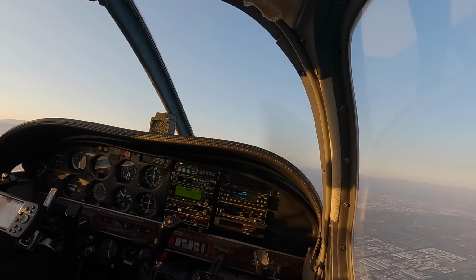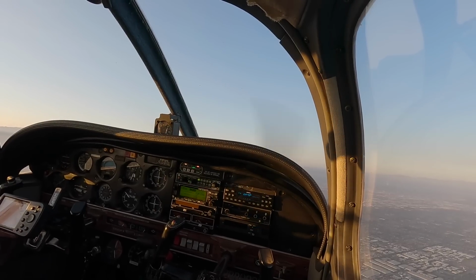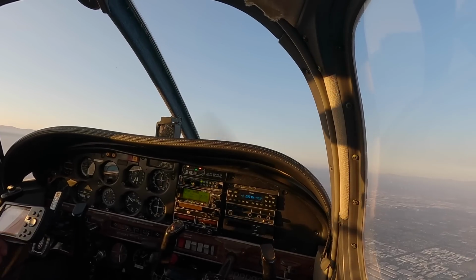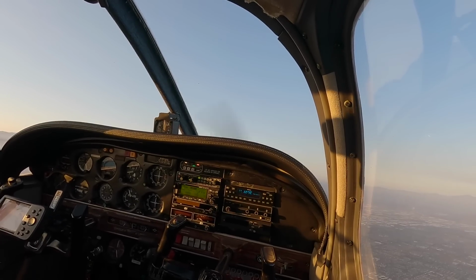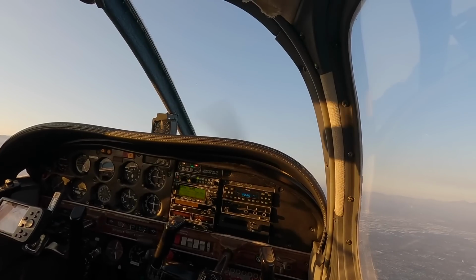Let's get on the Wi-Fi for the airplane, because we got the awesome Stratus. Southwest 2831, contact Los Angeles Center, 125.27. 125.27, Southwest 2831. I should be dialing the thing back. I'm kind of going for a little speed right now, but probably keep it going.